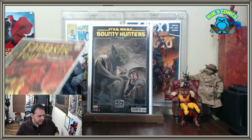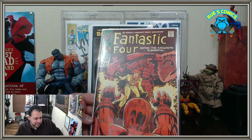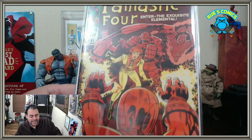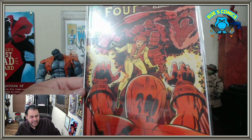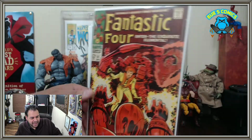So some Silver Age sneaking in here. Fantastic Four number 81. Look at that, man. I love that all red and yellow, ketchup and mustard coming at you. Look at that. Oh yeah, I like that a lot. Very cool. I'm excited about that, to have that in the collection.